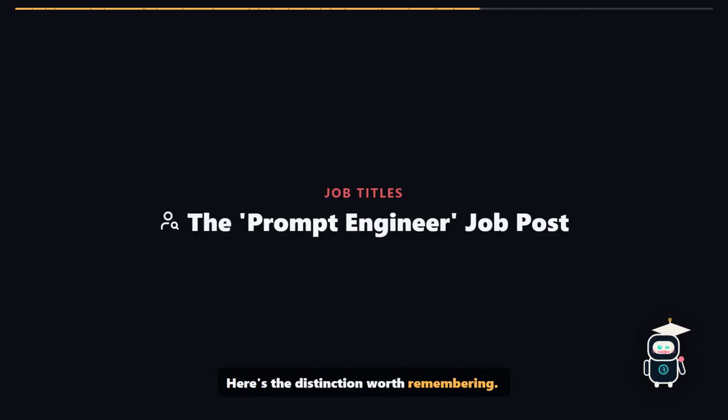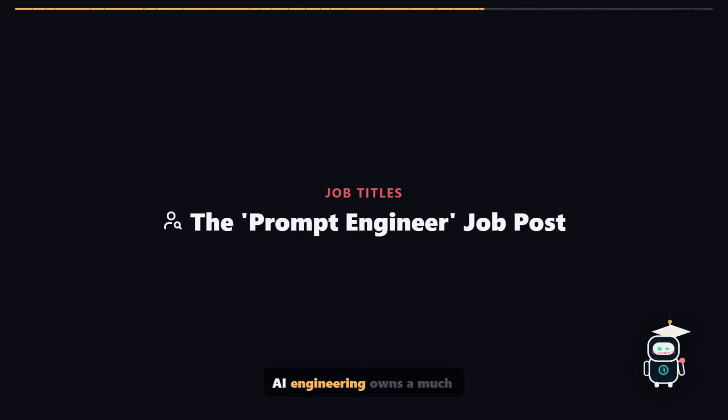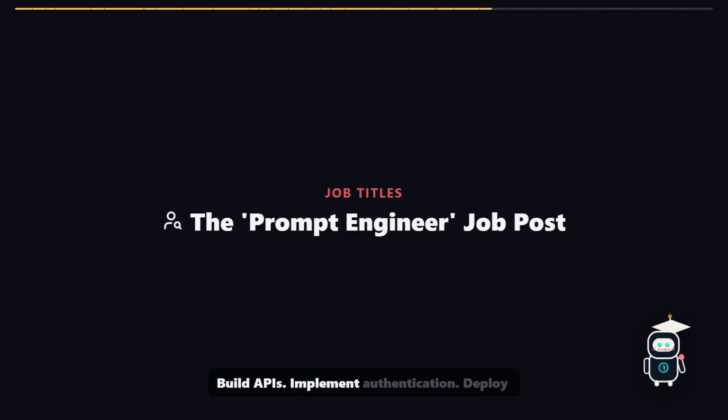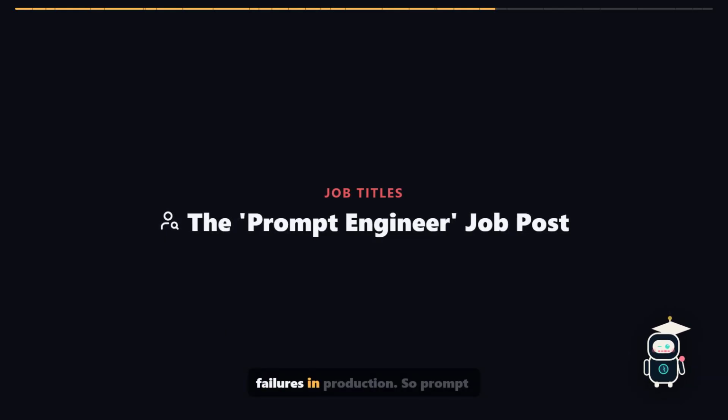Here's the distinction worth remembering. Prompt engineering focuses on how you communicate instructions, context, examples, and constraints to a model. AI engineering owns a much larger system. An AI engineer may absolutely write and optimize prompts, but they may also build RAG pipelines, connect vector search, define tools the model can call, create structured outputs, build APIs, implement authentication, deploy the application, add evaluations, monitor latency and cost, and debug failures in production.